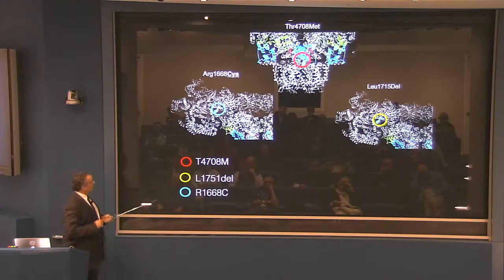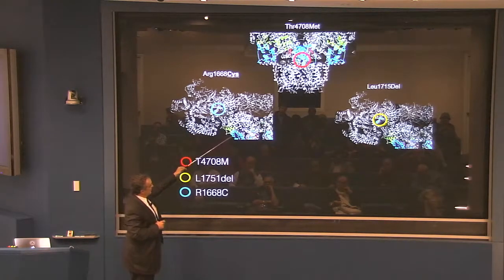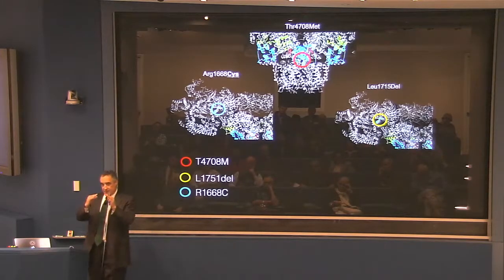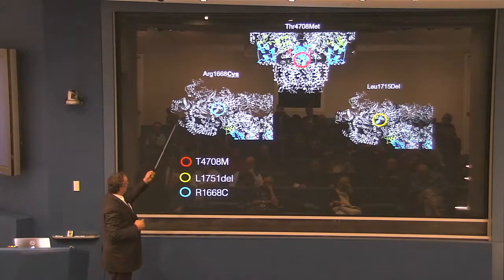Looking at the side view, you can see that the threonine to methionine missense substitution, which he inherited from his father, is right in the pore of the channel. And the two that he got from his mother on exon 34 are located in a very interesting portion of the molecule where there's enormous flexibility between the core of the molecule and the outer part of the cytosolic shell.